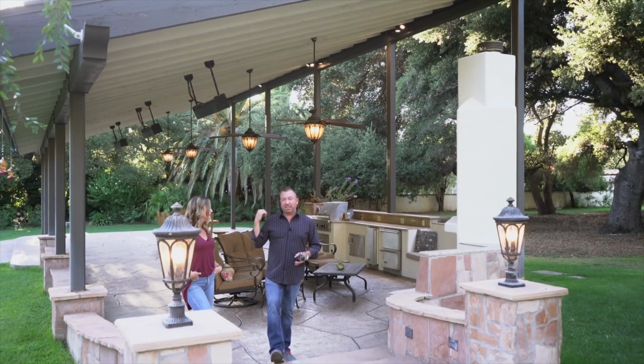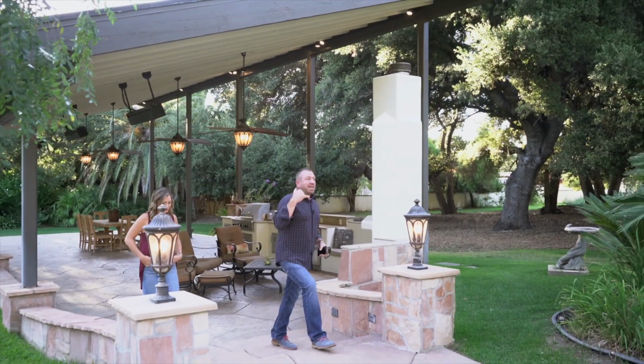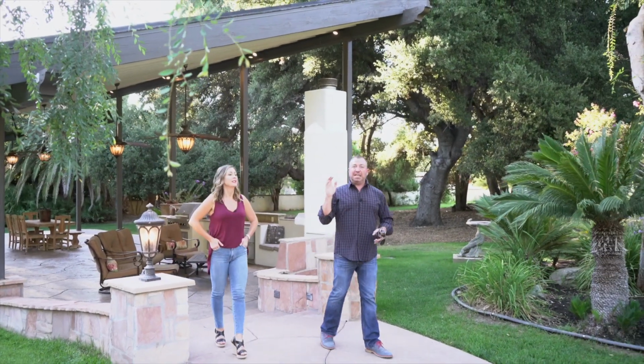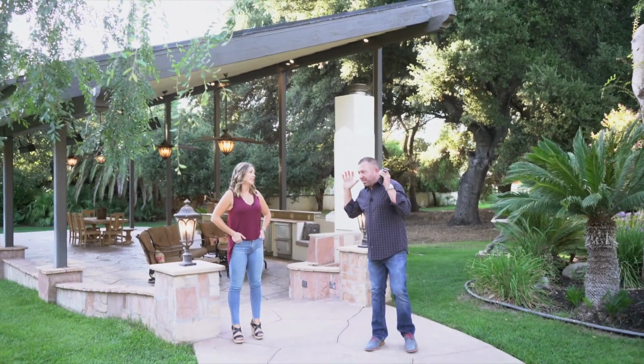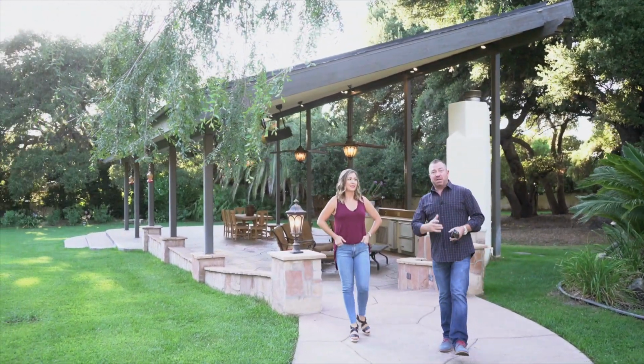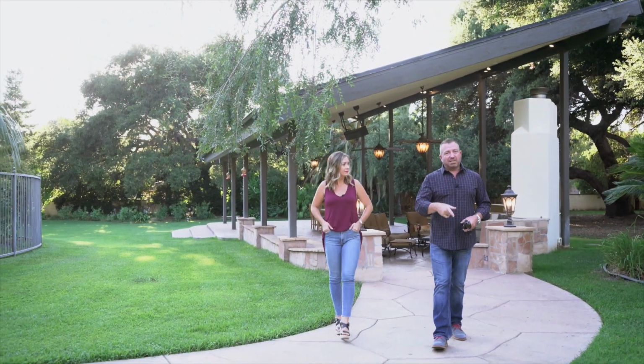Matter of fact, we used to live right down the street from here, so we are extremely familiar with this street. My best friend growing up lived across the street in Upper House, so I can't tell you how intimately detailed we are, and passionate and knowledgeable about this street, this area, this home, and of course all of Sand Canyon. But you gotta see this one.